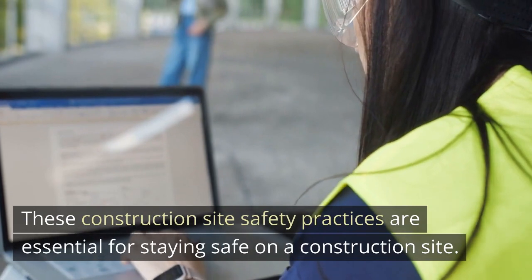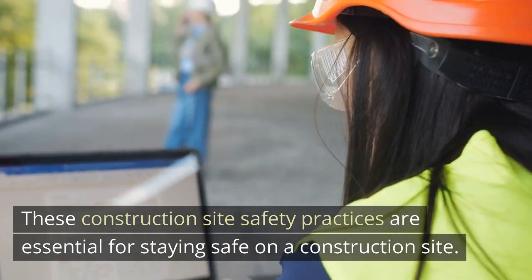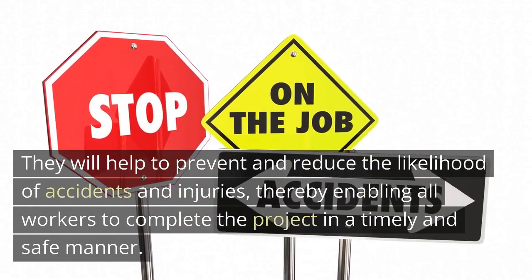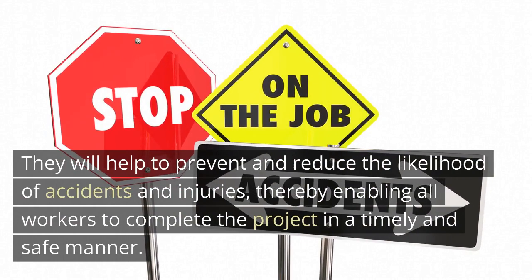These construction site safety practices are essential for staying safe on a construction site. They will help to prevent and reduce the likelihood of accidents and injuries, thereby enabling all workers to complete the project in a timely and safe manner.